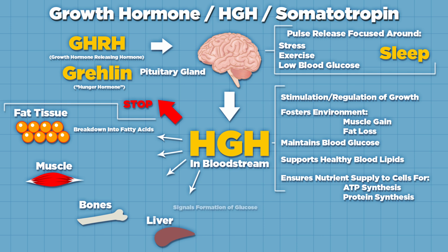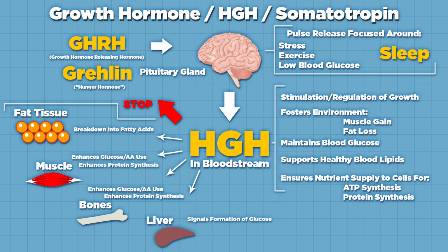So then the liver. The liver is a major player in releasing glucose into the bloodstream, and growth hormone signals the liver to begin the formation of glucose, which is then dumped into the bloodstream for fuel. And alongside this glucose production, growth hormone increases the amount of glucose and amino acids that the muscles and bones are able to absorb for the process of protein synthesis, as well as increasing the levels of protein synthesis in those bones and muscles. So with this increased fuel supply and ability, the growth of muscle through protein synthesis is drastically improved in the presence of growth hormone. But remember, this is simply talking about the natural production of growth hormone, nothing abnormal.